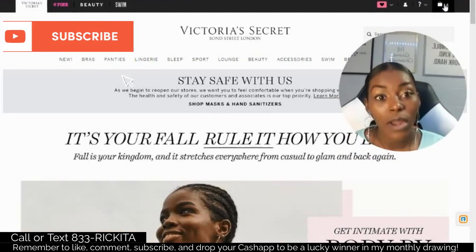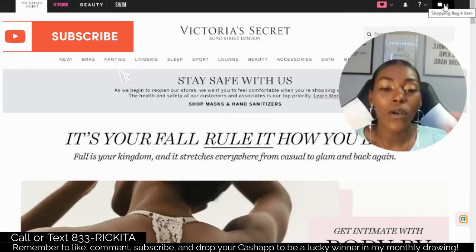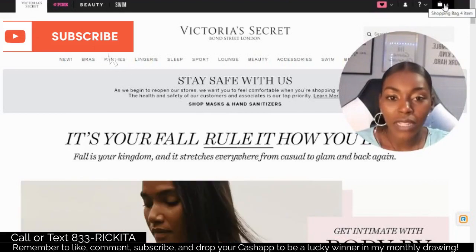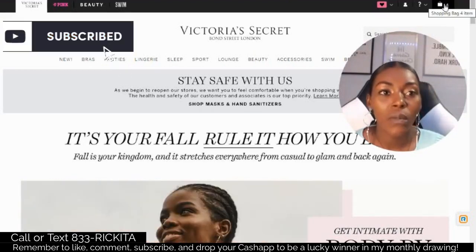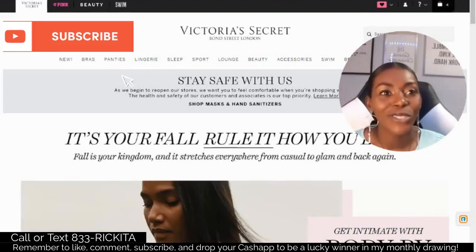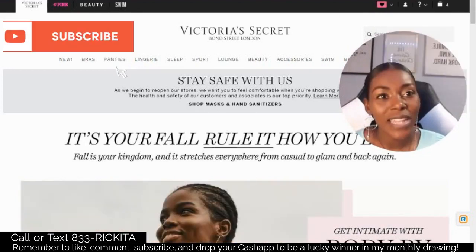I already have items in my cart because I did not clear my cookies. So if you try this trick and it's not working for you, I want you to clear your cookies and go into incognito mode. And if you want me to go through that, let me just run through it really quickly. You don't have to ask. I'll just do it. Let's go ahead and click the 3 dots here at the top.